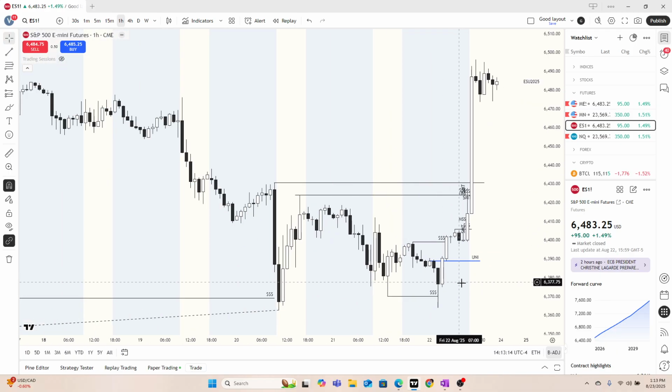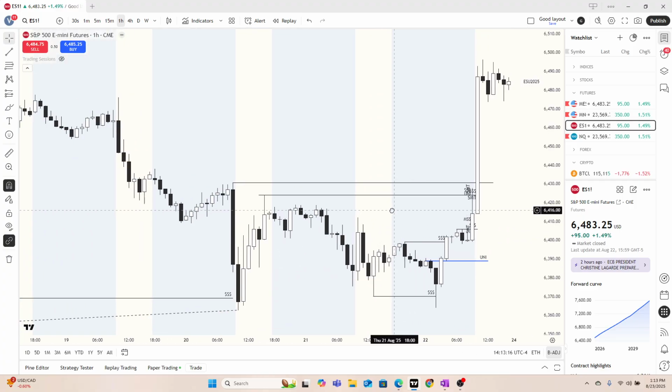To get a bit more scientific with how I had it, we had this unicorn model. We had a high, low, high, lower low, higher high. Basically just a market structure shift higher on the 4 hour as well. Nice fair value gaps here, disrupting and breaking a lot of PD arrays, right? Breaking this order block, breaking this order block, breaking this fair value gap, breaking this fair value gap right here as well too.